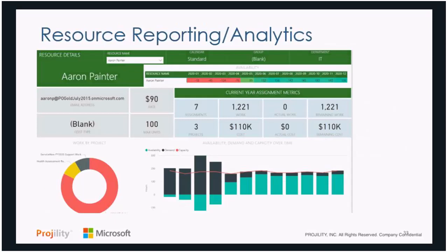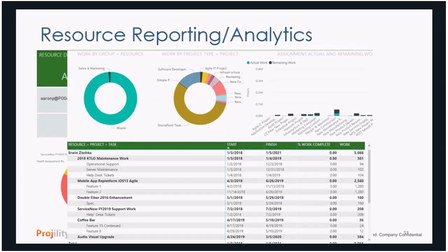He's also working on some service tickets in our other service management application. So it gives us the visuals to make decisions and start to ask the right questions. Another really great report, again another Power BI report, shows us a couple of things. It shows work by project type.